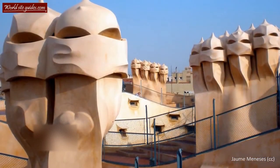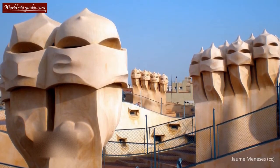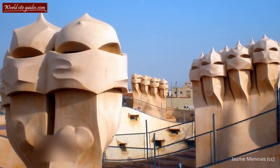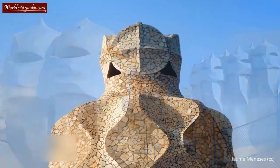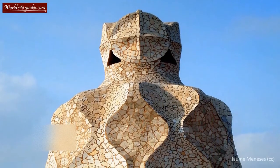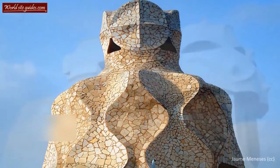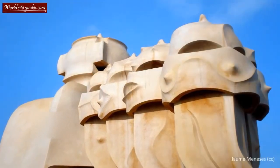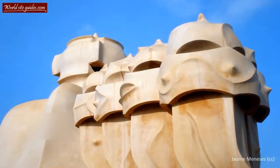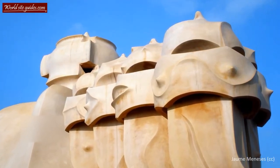The staircases and chimneys have long fascinated visitors. The rooftop and its figures have been interpreted in many different ways. Some have seen them as phantasmagorical figures and warriors, while others have seen it as a dream landscape. The roof terrace also offers a nice view over the area, so I can highly recommend it.